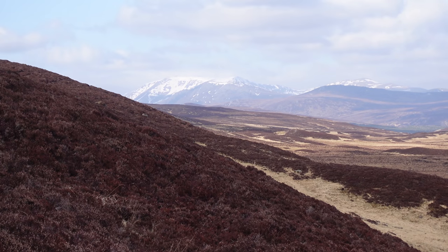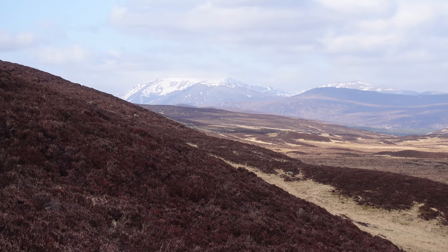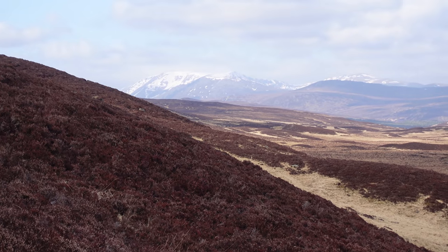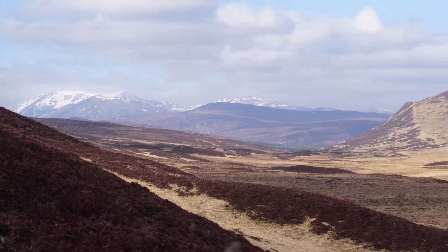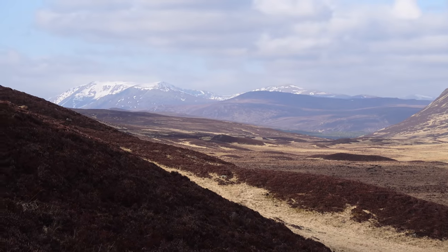Right folks, I thought I'd bring you back yet again. I just want to point out this massive lump here, this big snowy one, that is Ben McDuey. The Cairngorms Giants have appeared. Right in front of Ben McDuey is Carnarvon, kind of blends in a little bit. And just to the right here is Derry Cairngorm. So there you go. This lodge is taking the piss. Literally half a kilometre, if that. And it still hasn't come into sight.